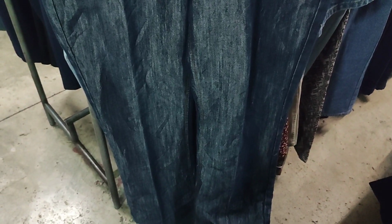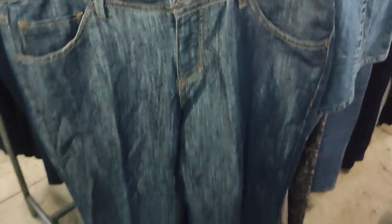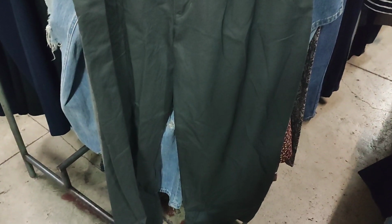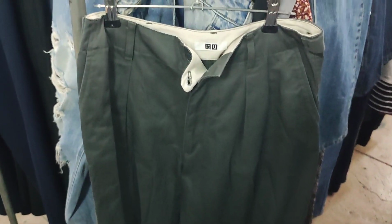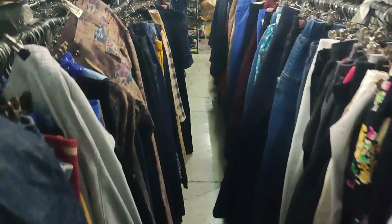Giordano naman. Parang brand new pa siya na denim pants for men. This is also excellent condition for 155 pesos. I also love this one. Ito wide leg. Na old tag ng Uniqlo. But this is like an army green. Super nice na parang trouser or chino pants.